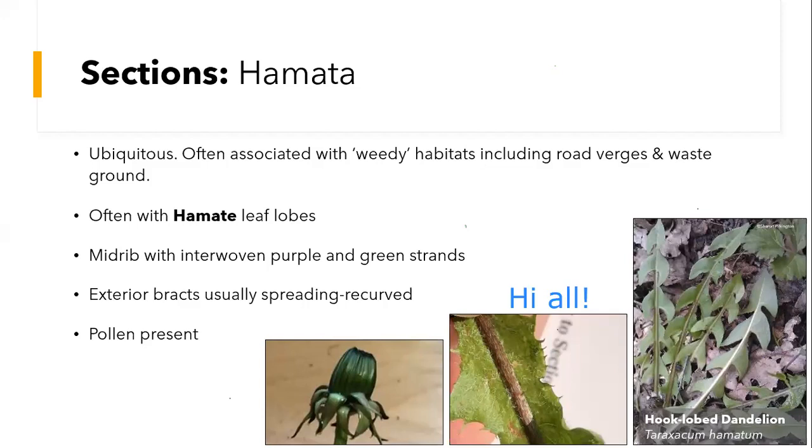With section Hamata, you also have this fantastic midrib with interwoven purple and green strands, which I hope you can all see from this picture here. So in the picture in the middle, it's a purple midrib with interwoven green strands. And so all species in section Hamata have that character.